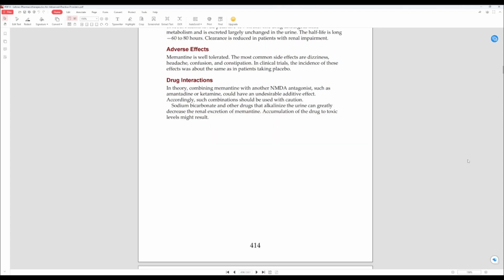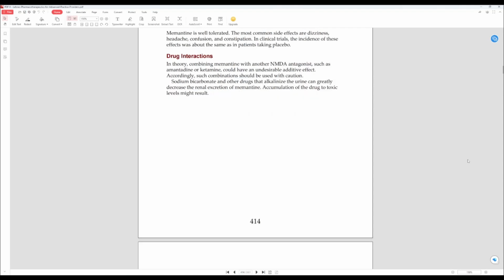Adverse effects. Again, Namenda or memantine is well tolerated. The most common side effects are dizziness, headache, confusion, and constipation. In the clinical trials, the incidence of effects was about the same as in patients who were taking a placebo.